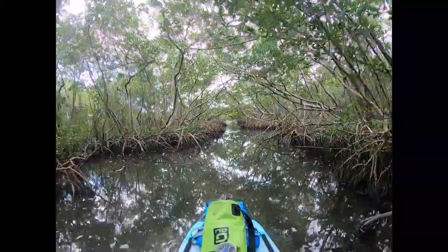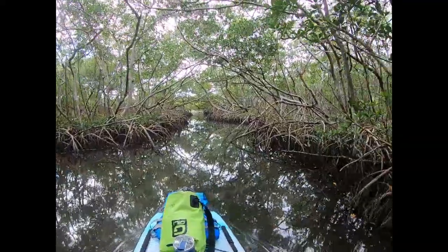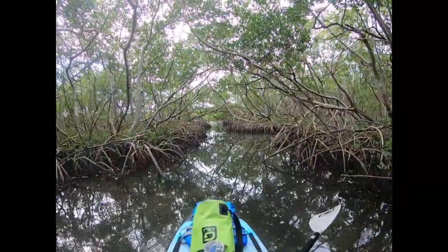See how I did. See if I came out the right side here, or if I went the wrong way. I was supposed to take that other fork. I think I did it right.